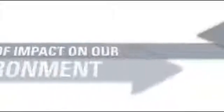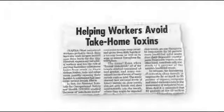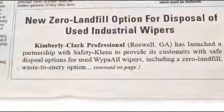It's a well-known fact that each and every product we use has its own unique life cycle. In this case, a product's life cycle is defined as a sequence of events beginning with its creation and ending with its final disposal. Product life cycles generate varying degrees of impact on our environment, our lifestyle, and even our personal health. It's surprising how much of an impact even seemingly small decisions about the products we use can make.